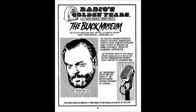Well, today, that center-fire bullet can be seen in the Black Museum.